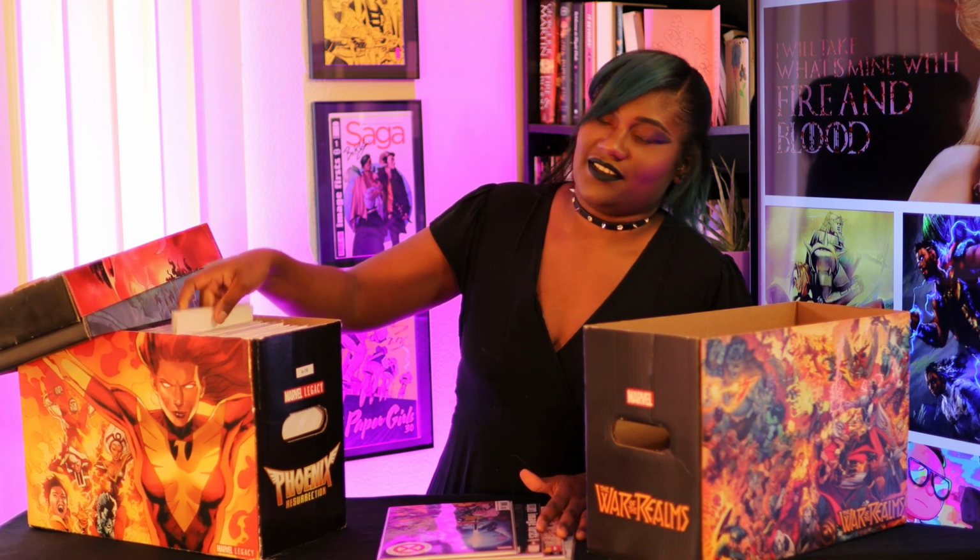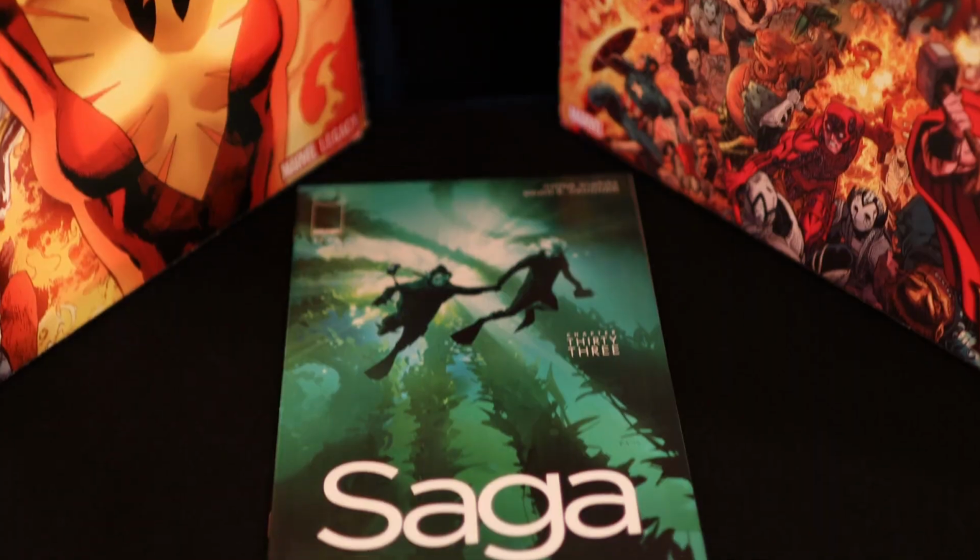Let's go back to this one. This one has way more in it, obviously, because it's my first box. Oh, I'm glad I pulled this out. I have a lot of Saga comics. Saga 33. I think this one is when, I don't want to spoil it, actually.